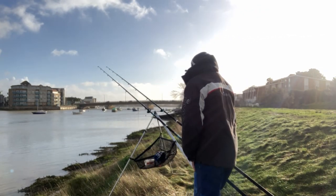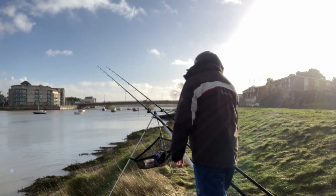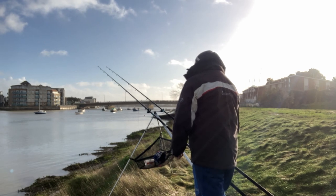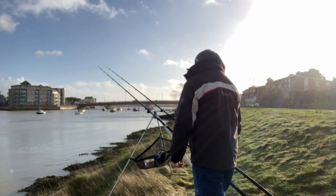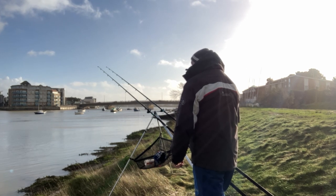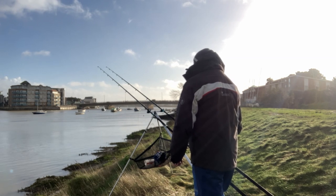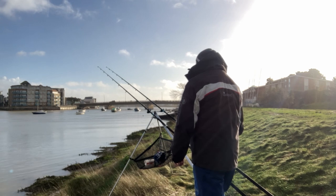Well, I've got another bite, but on the right hand rod now, and it's not the biggest of bites, to be fair. It was more of a rattle than a flounder looking bite. So I'm thinking maybe another whiting, pin whiting, but who knows. But the sun has come out, it's gorgeous now. I really did think it was going to be a bit of a rainy day today, but we're doing all right.